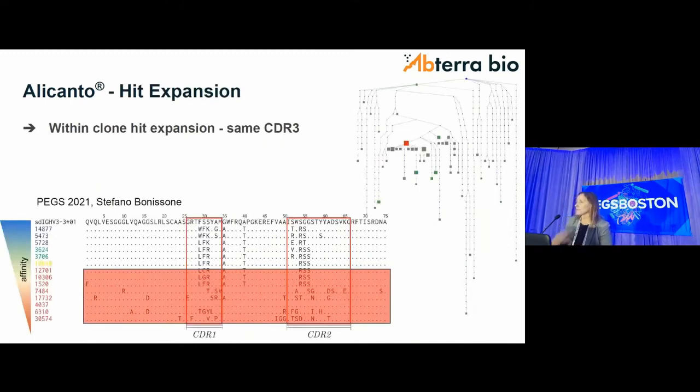So if this sounds like you're having deja vu, that's because this within-clone hit expansion was talked about last PEGS by our CSO Stefano Bonassoni, who did a nice job of exploring a clonal tree and then associating the affinity that we find on the tree with a multiple sequence alignment and giving an idea about mutations that were pretty essential to be conserved to maintain binding to the target. And then also a lot of ideas about other mutations that were either neutral or negative to binding to the target. And if you want to catch this talk and you didn't, Abterra Bio has a YouTube channel, and you can catch Stefano talking about this particular hit expansion on the interwebs.